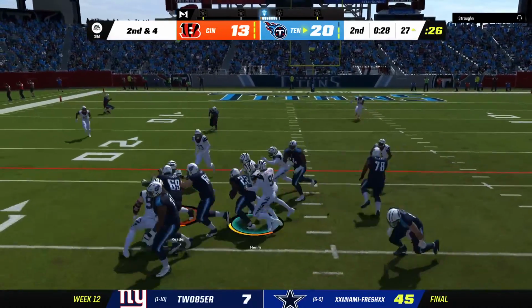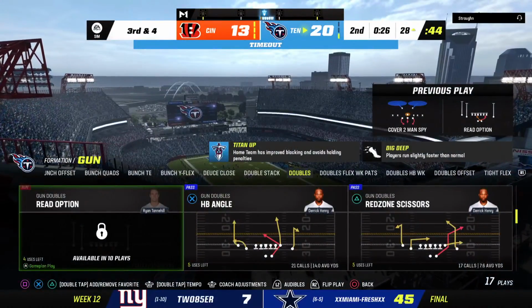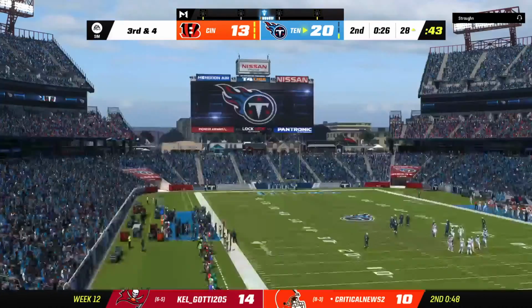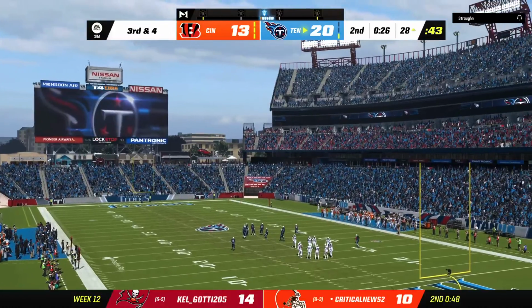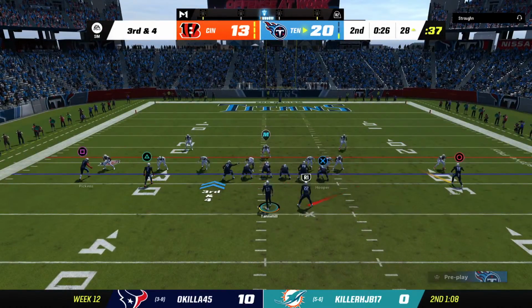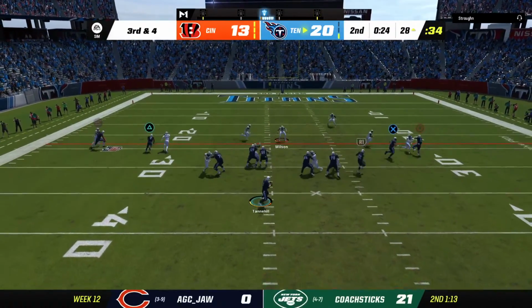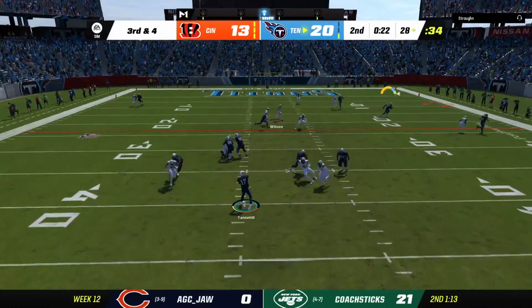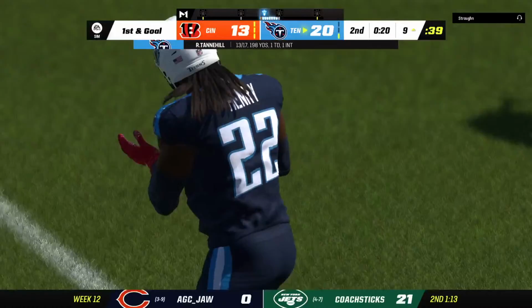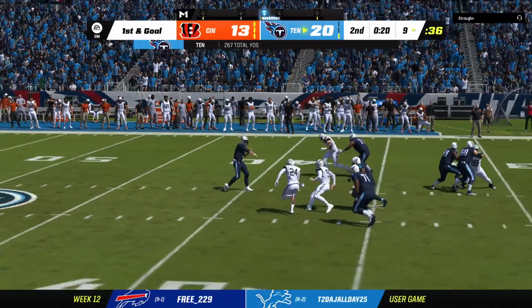It's Henry. And he is going to be stopped cold behind the line of scrimmage. Now another timeout called for by the offense as they'll stop the clock with 26 seconds to go until halftime. This will be the 8th play of the drive here. 3rd and 4. Now Tannehill. Targeting Derrick Henry. Got him along the sideline. They're able to convert on 3rd down, and that sets up a 1st and goal.